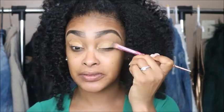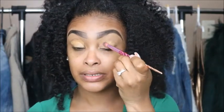I want to brighten up my eyes as much as possible, so I'm going to start off with this lighter shade to prime my eyelids. And then I'm just going to take a little flat brush right here, and I'm going to use that to blend this out.